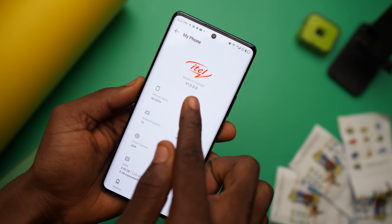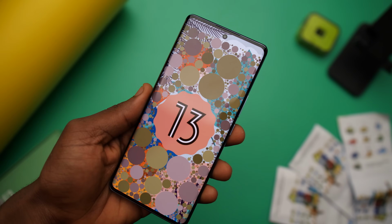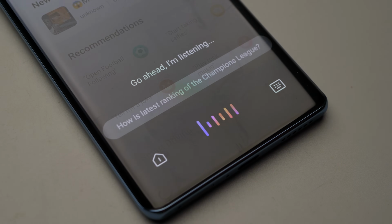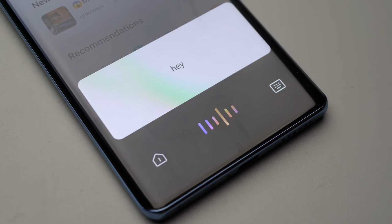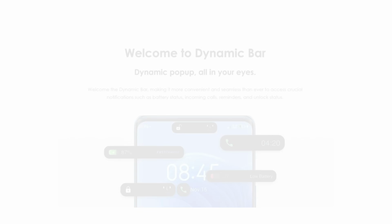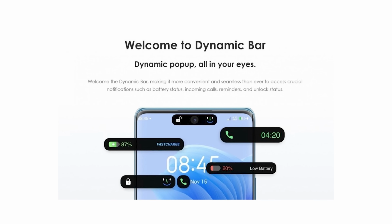Here are some things we haven't touched on yet. It's running on Itel's OS version 13, based on Android 13. There's also a new GPT AI assistant called Aviana. You can find that in the settings and then set it up. I'm not the biggest fan of virtual assistants, but this is still cool to see. There was also some talk about a dynamic bar feature, which seems to be a future feature because I couldn't find it here. But I hope that they do add that with a software update.